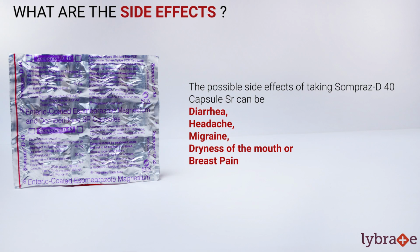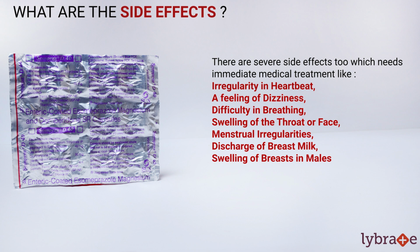The possible side effects of taking Sompraz D Capsule SR can be diarrhea, headache, migraine, dryness of the mouth, or breast pain. There are severe side effects too, which need immediate medical treatment, like irregularity in heartbeat, a feeling of dizziness, difficulty in breathing, swelling of the throat or the face, menstrual irregularities, discharge of breast milk, swelling of breast in males.